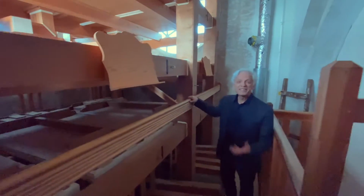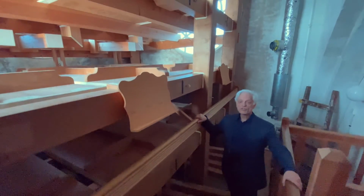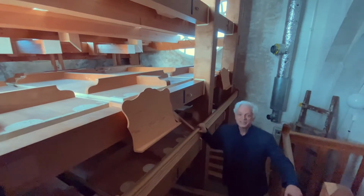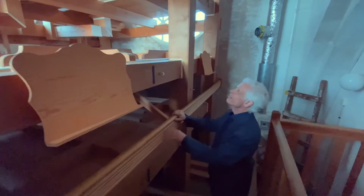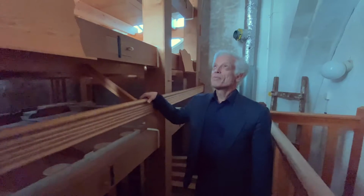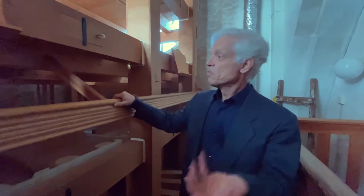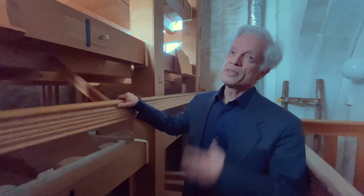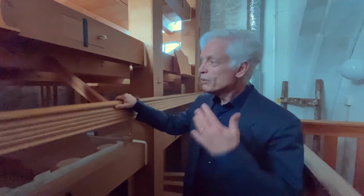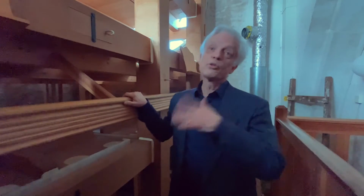So we've entered the bellows room of the North German Baroque organ, where we have 12 wedge bellows. And when we built this instrument, this was something unique. You don't need 12 bellows to feed an organ of this size when you use blowers and so forth. But if you really want to try and experience how it was once upon a time, then you need at least 12 or maybe up to 20 bellows.